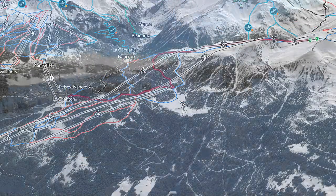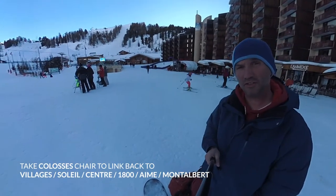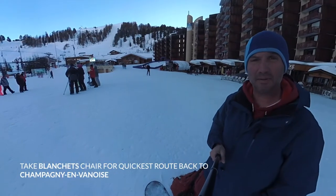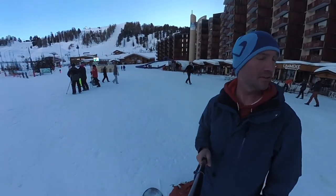So there you go, there and back again. So Belplane up there, Belcotte just behind me, and you would take the Colosse chair over to the right over there to get back to Plagne Les and Plagne Village and Plagne Centre, and then 2000 as well. Well worth doing, really, really worth doing. Great day out.